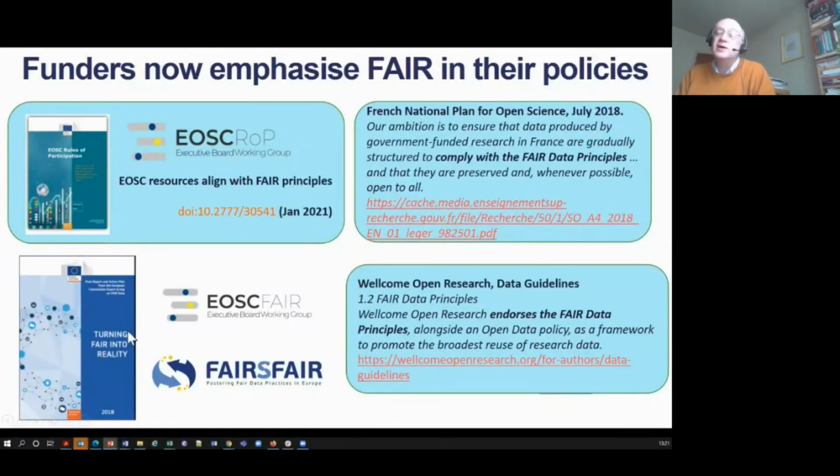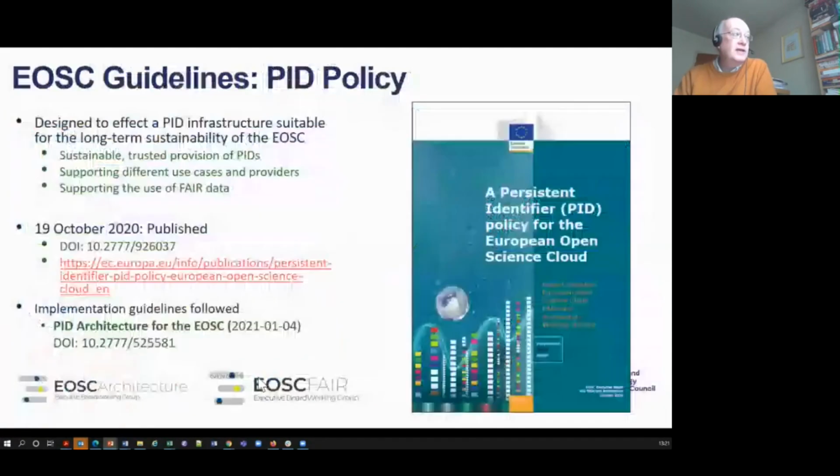Firstly, this report, Turning FAIR into Reality, that came out a couple of years ago, set a roadmap towards fairness. Then there are activities such as the FAIR working group of the executive board, and a significant project called FAIRsFAIR, which both myself and Yann, who's speaking later, have been involved with, doing a lot of work surveying the landscape and making very general recommendations on how we should achieve fairness in the EOSC. A particular example of that, which I've been involved with, is recommendations around persistent identifiers.